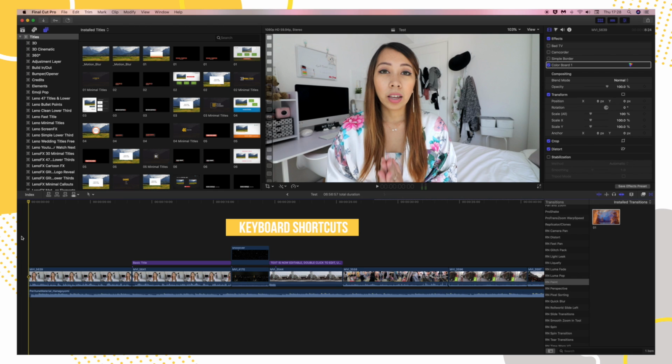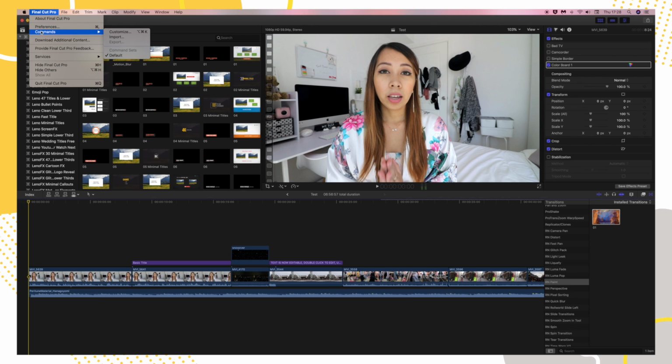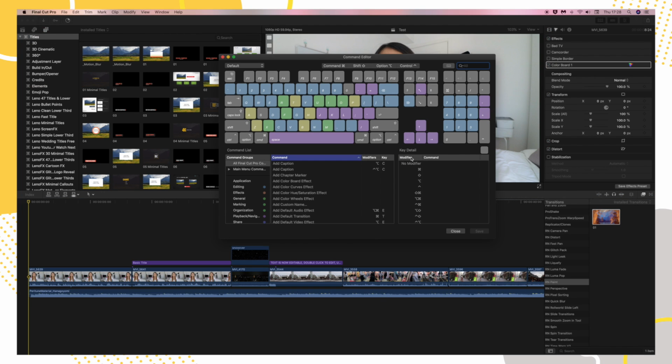You can access this function by clicking Commands under Final Cut Pro. And once you're in here, you can also customize certain actions or keys so that you can best remember them while editing. And that's it for now on this editing tutorial.